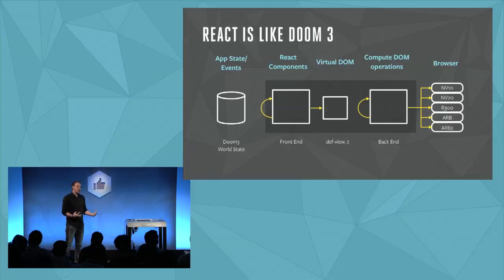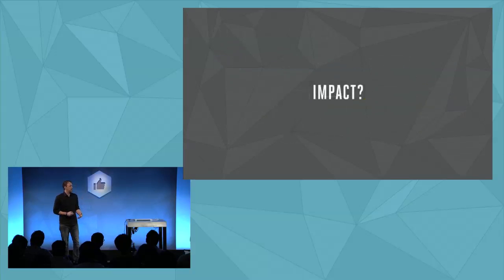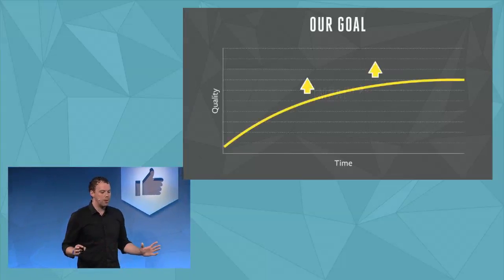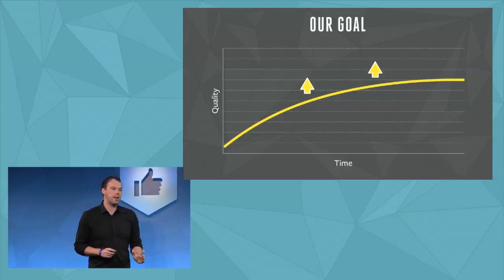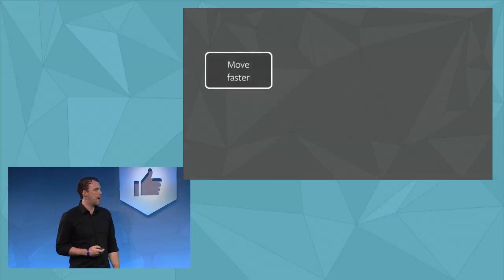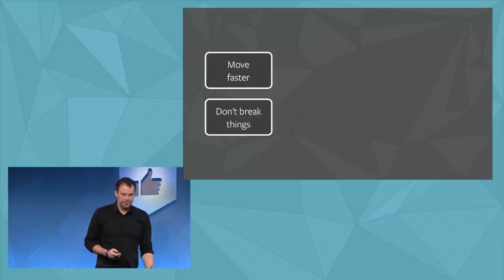So I think that this is pretty cool technology. But Facebook doesn't build technology for the sake of technology. It has to have impact. It has to make our developers and our users' lives better. Now, Tom touched on this earlier. Our whole goal with all of this is to improve quality for the same amount of engineering time. So we have to basically move faster without breaking things.